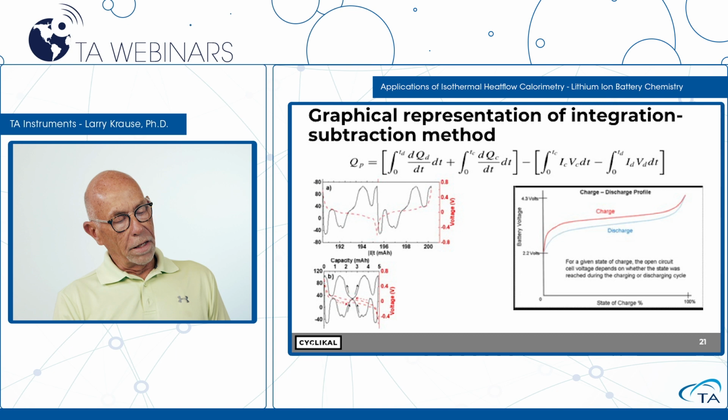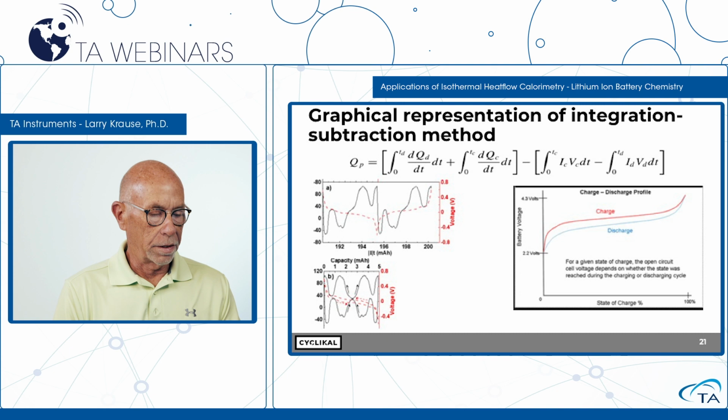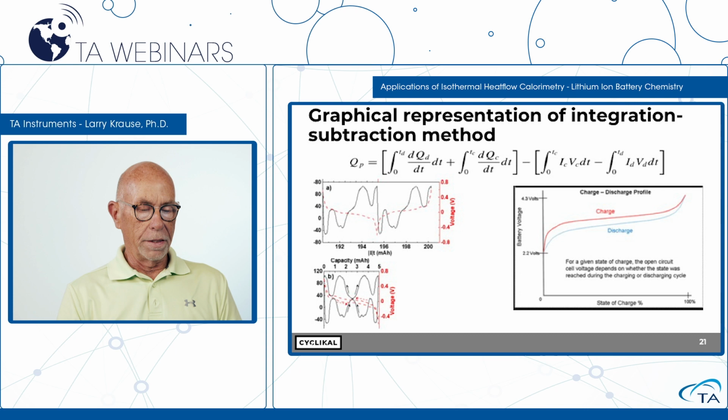These are our entropy terms, and this is from graphite. These are our entropy terms, which are very significant. You can't ignore these. But you can see how they drop out, how they cancel one another, if we were to integrate this. We are then left with an offset from zero, which is the sum of our polarization and our parasitic terms. Okay? So that's how graphically it works, conceptually how the integration subtraction method works.